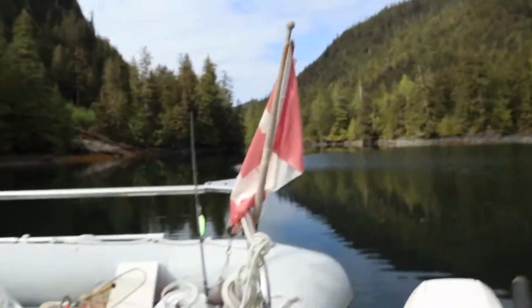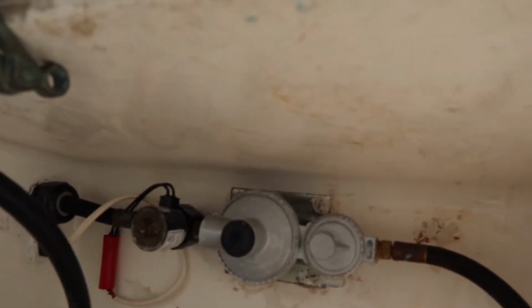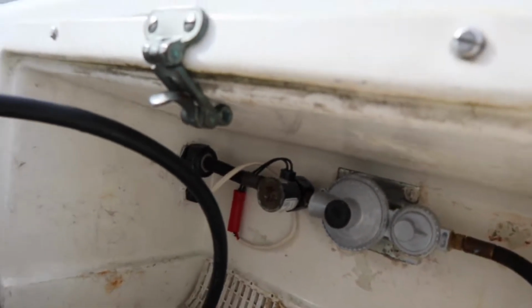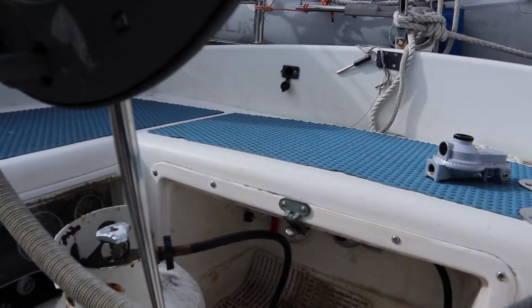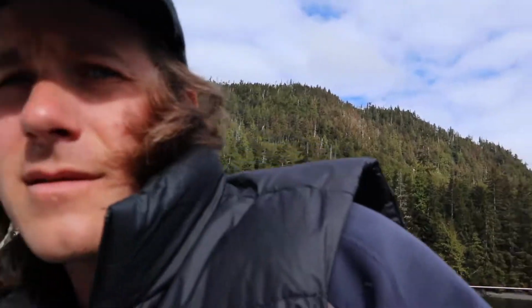So while we were bombing across Dixon Entrance, I started smelling gas a bit, propane gas, and I think I realized what happened. The regulator down here, not where the black knob is, but the silver one, started leaking. I think what may have happened is I only had one tank in here when there should be two to keep them from moving, and it banged up against it and caused this leak to start occurring. Luckily there's a spare regulator on board, and so I'm going to install that this morning before we get underway.